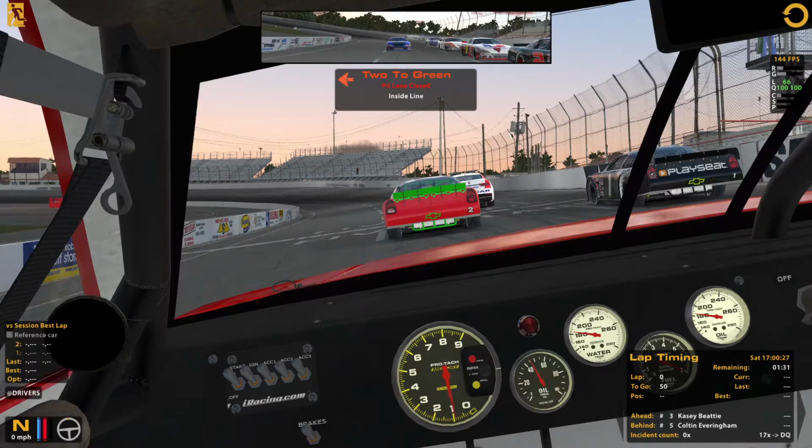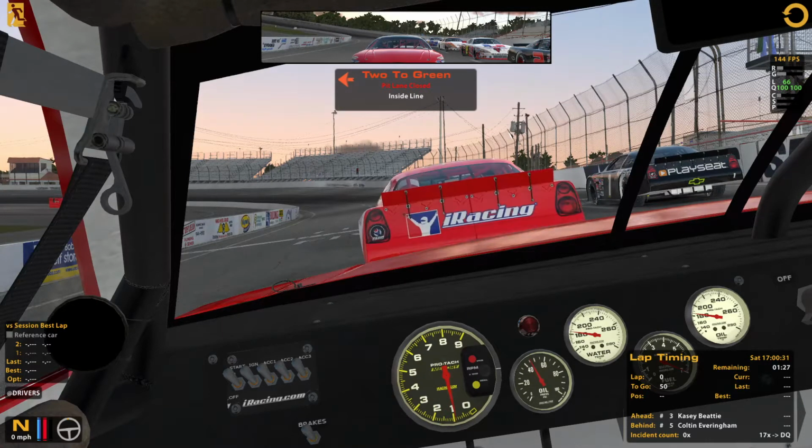So just going to try to do the best that I can to keep it clean, keep it on the inside line, see if we can make up any spots off the start, just keep our nose clean, stay out of everything, and get through the first 5 laps or so, let it all sort out, avoid any contact, and then after that, focus on tire saving.